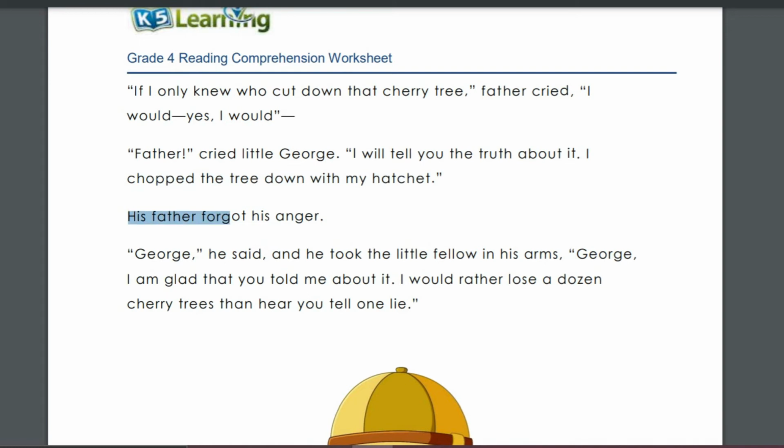His father forgot his anger. "George," he said, and he took the little fellow in his arms, "George, I am glad that you told me about it. I would rather lose a dozen cherry trees than hear you tell me one lie."